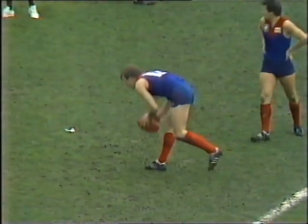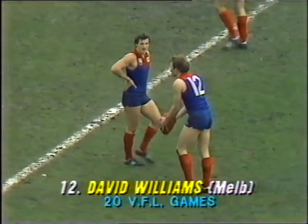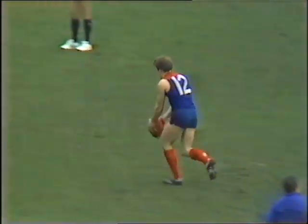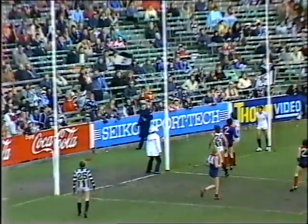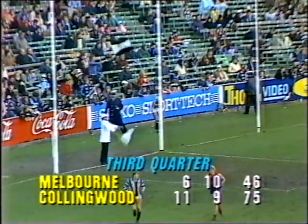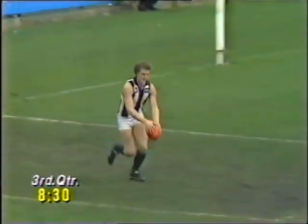And we see Collingwood 11-9-75 to Melbourne 6-9-45. So Melbourne badly needing a goal from Williams. The distance is a long way, about 50 metres out. There it is on its way. Doesn't quite make the distance. Yes, it does, but it's off target and through for 1 point. So it's 29 points the difference as we approach the 8.5-minute mark of this third quarter. Ball back into play through Turner.